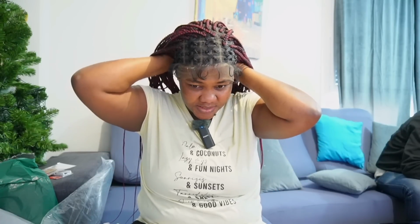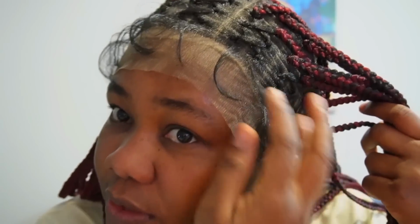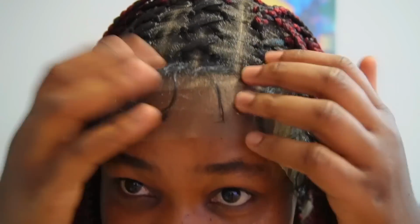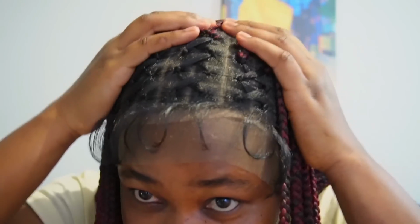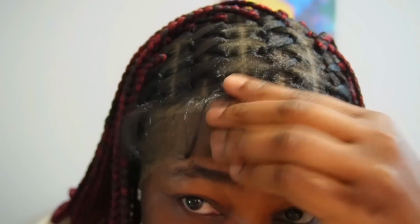I love how it's so tight, very, very tight. So this is how it looks. It's gonna be hard laying these edges, but yeah, this is how it looks. And it's very, very long. So guys, what do you think? Drop your comments and let me know.